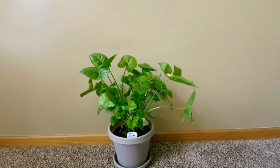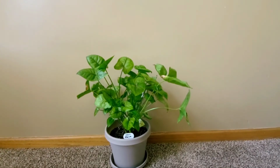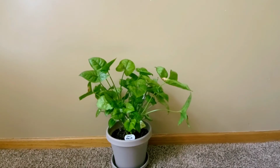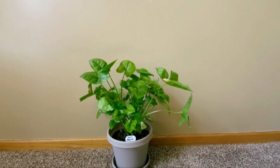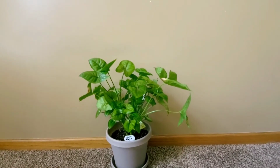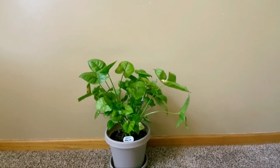Not as fast as when they obviously have a little bit more light. I would suggest though, as a rule of thumb, if you have an east facing window, that's an ideal spot for any Syngonium, regardless of variety. West, you might have to toy around on how far they can tolerate the light, but I would not suggest south due to the midday sun.